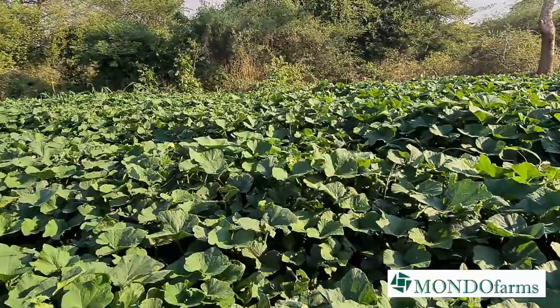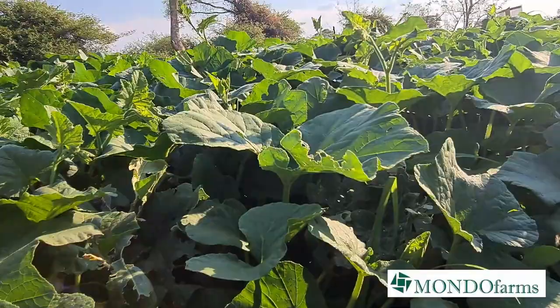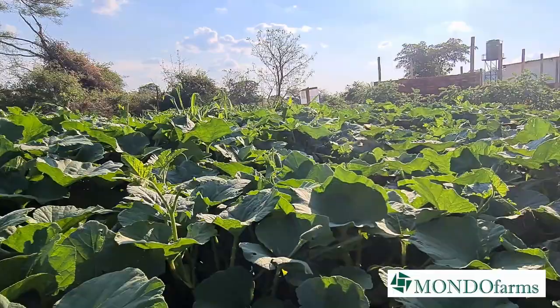We look down, we see lots of flowers, and remember, each successfully pollinated flower becomes a fruit. These are what I call fruiting vegetables. Is a butternut a fruit or a vegetable? It is what it is.